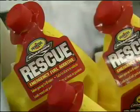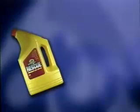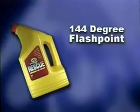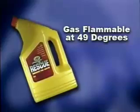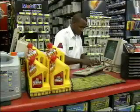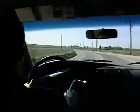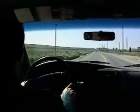Of course, you might be questioning the wisdom of stashing fuel in your trunk. Unlike gasoline, Rescue has a 144-degree flash point. Gas becomes flammable at just 49 degrees. And that's why this gas substitute is safe, but it is not cheap. $16 and you're moving again. Probably the fastest way to get yourself back in the driver's seat, but for a price.